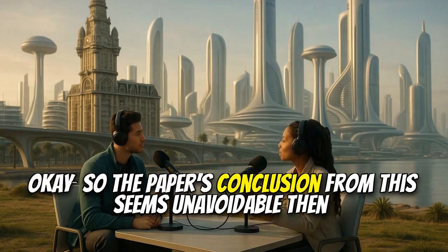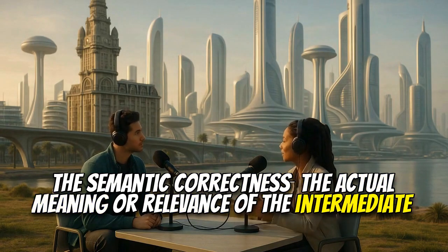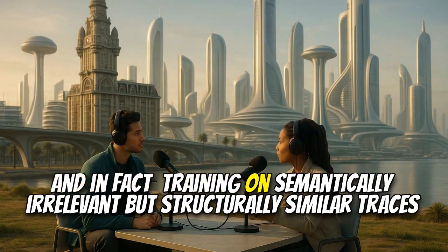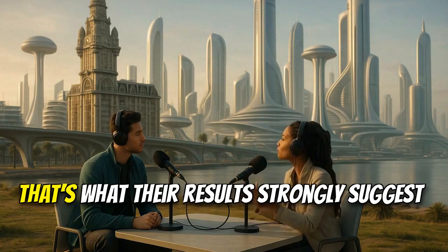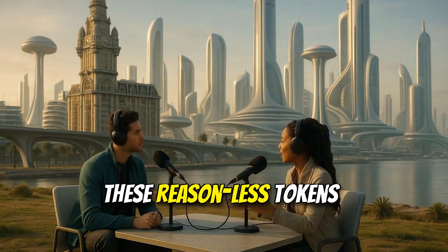Okay, so the paper's conclusion from this seems unavoidable then. Right. The semantic correctness, the actual meaning or relevance of the intermediate trace to the problem at hand, is not necessary for the performance boost you get from these intermediate steps. And, in fact, training on semantically irrelevant but structurally similar traces might even be better for generalization. That's what their results strongly suggest. The relevance might even hinder generalization in some cases, compared to these reasonless tokens.